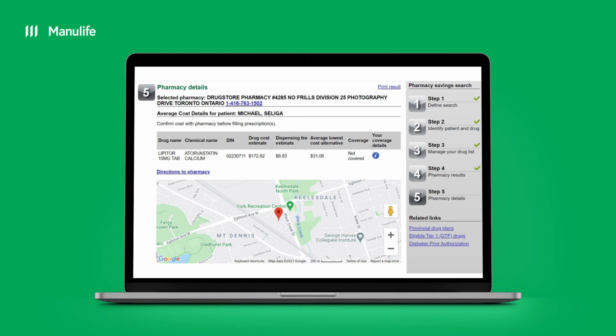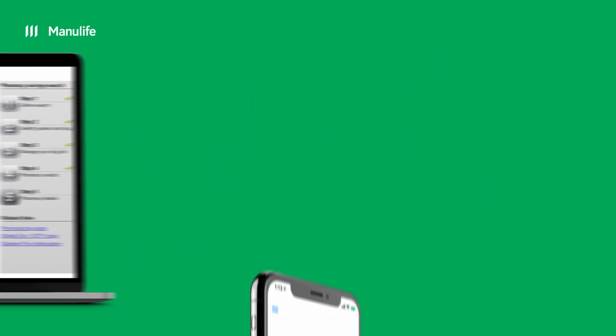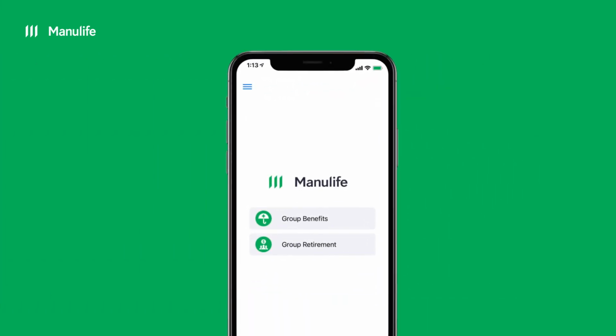The Pharmacy Savings Search is just one of the ways Manulife makes managing your benefits easy and secure. You can also access the Pharmacy Savings Search through the Manulife mobile app. Just click on the Drug Plan tab and follow the steps.